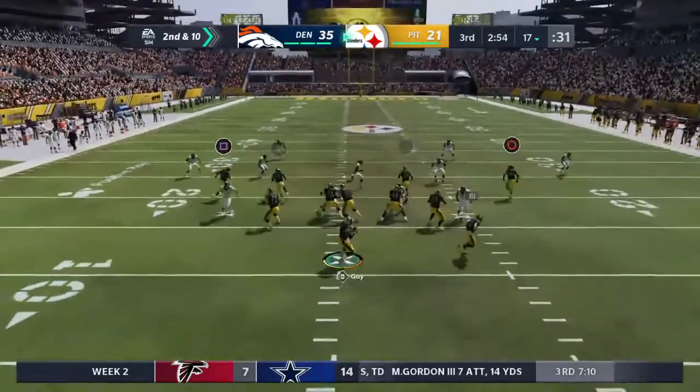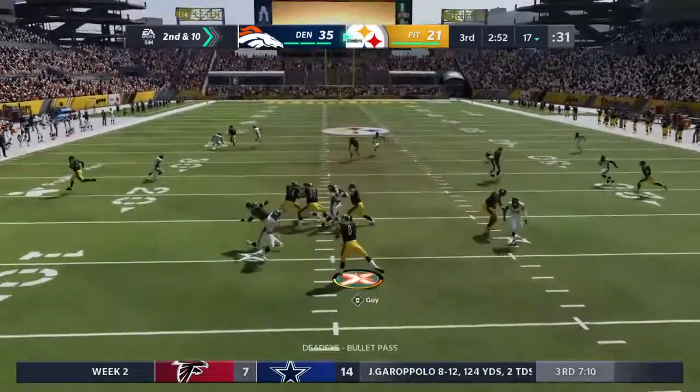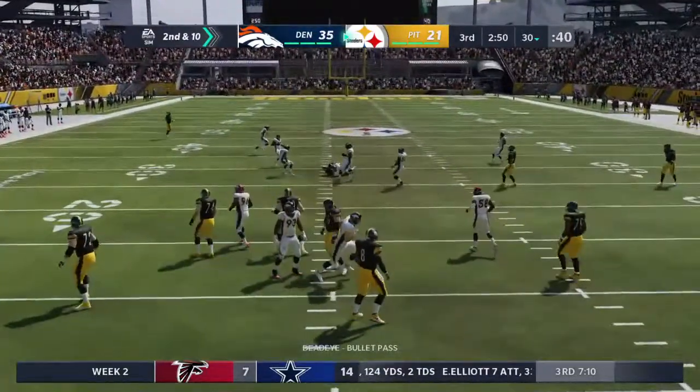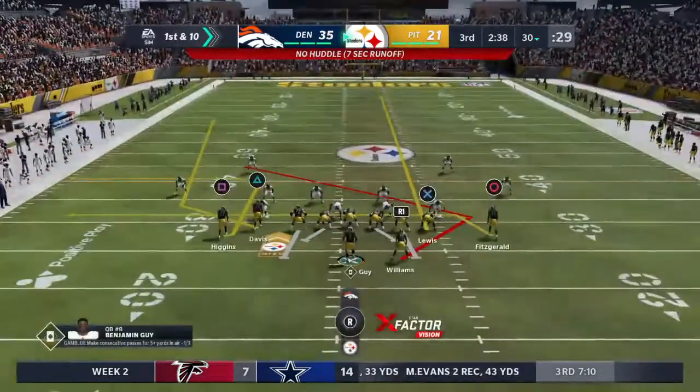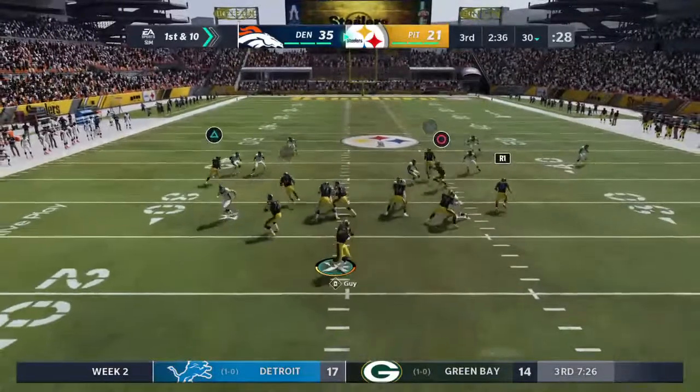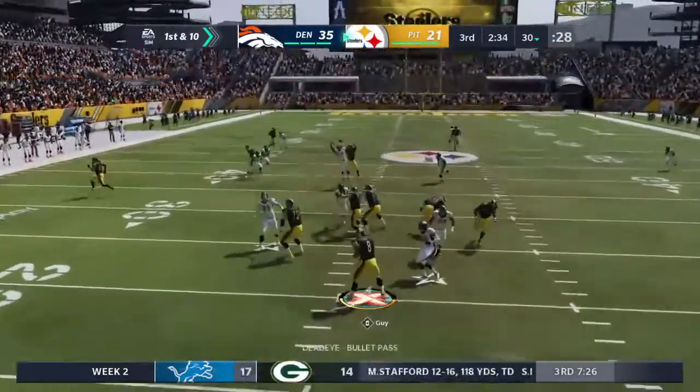3rd quarter action in the Steel City of Pittsburgh, PA. The throw over the middle taken in. And he'll get this up to the 30-yard line. 12 yards there and a first down. So 1st and 10 now from the 30.